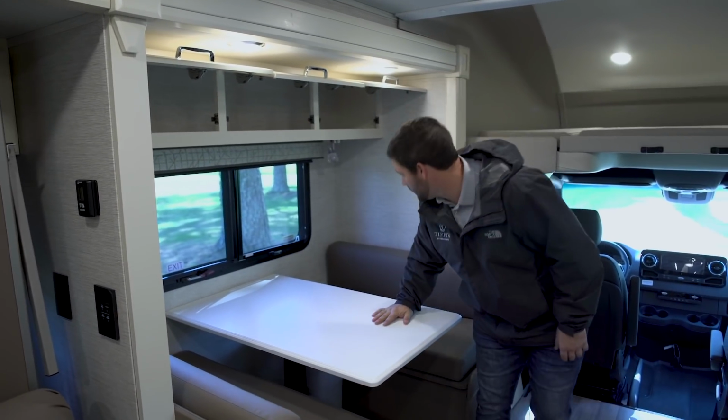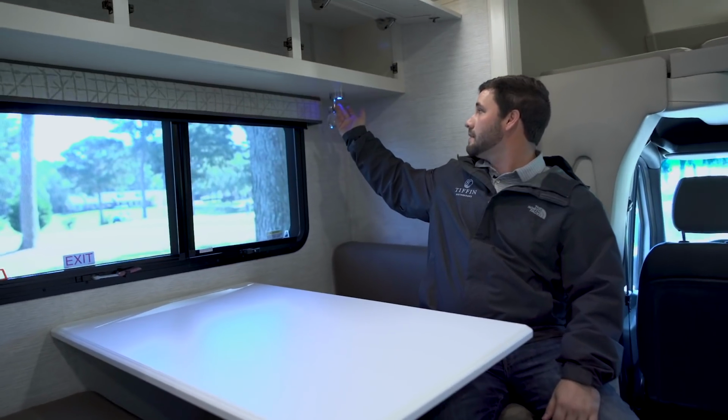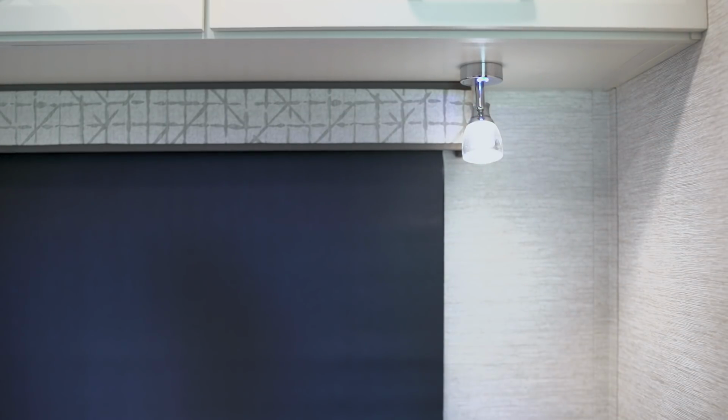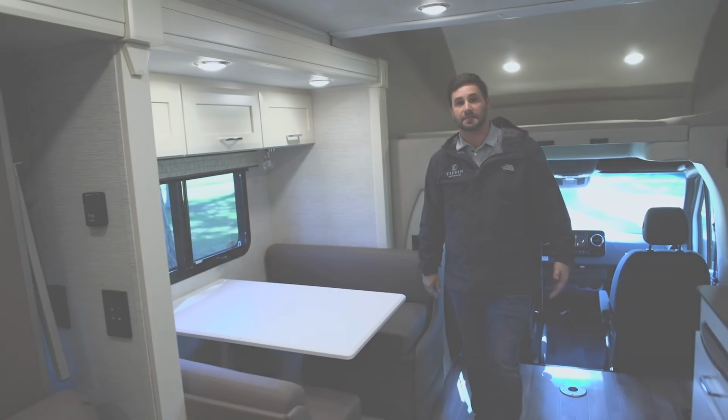We also have our reading lights that are all separate from everything. So you just give a little touch, they'll get the blue light, but they're all separate. So if you need a little night light or something. Now the dinette is the standard option, but the most popular option is our theater seats.